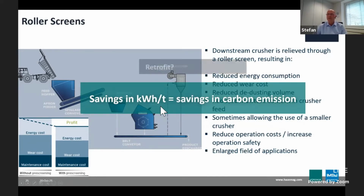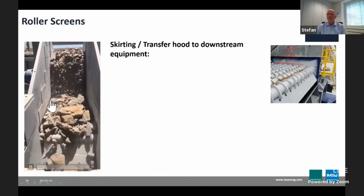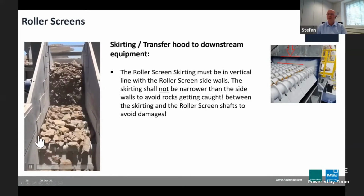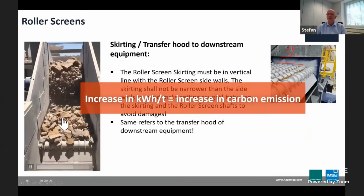And even on an existing plant, brownfield, you may consider a retrofit, even though this is always a compromise because of the space available to employ such a roller screen between the feeder and the crusher. If a roller screen is installed, make sure that the skirtings and the inlet are of the same width as the roller screen and not narrower like shown here, because that causes the material to jam in this area, that can result in damages, and it will increase the kilowatt hours per ton definitely.